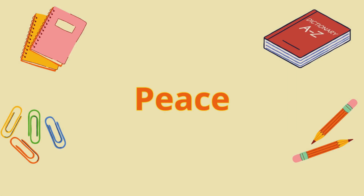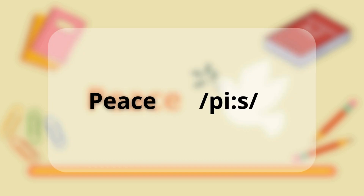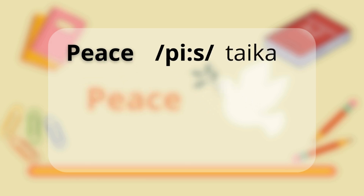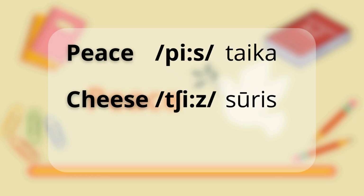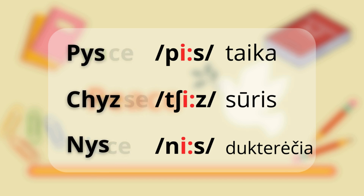As we talked about in the beginning, a written word may sound different when you pronounce it. Let's try this one. Peace. Also, cheese, niece. Maybe you have noticed the long E sound is the same in all three words, but it is written with different vowel pairs. Wouldn't it be easier for everybody to write all words as we say them?